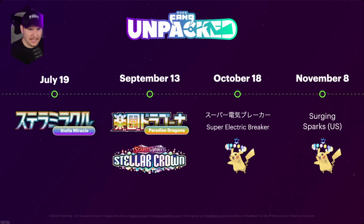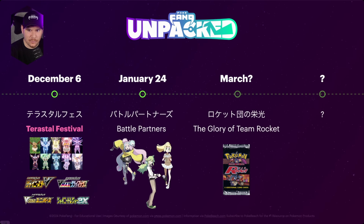So hopefully we get it on schedule, but possibly in the week following Stellar Crown's release, we should be at least getting a logo and possibly some assets like what the booster boxes are going to look like and some of the products, maybe even some of the pre-orders on the Pokemon Center website should become available for that November 8th Surging Sparks release.